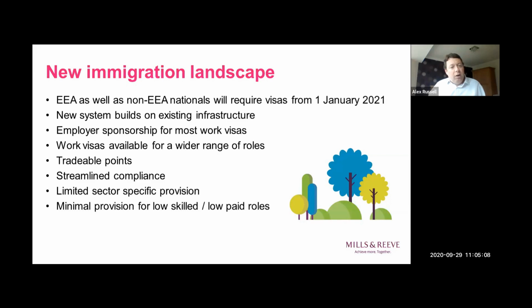Significantly, work visas are going to be available for a much wider range of roles than is the case at the moment. As we'll see, the minimum skill level for a role to qualify for a visa is going to be lowered, and there's going to be much more flexibility around the salary that can be earned.